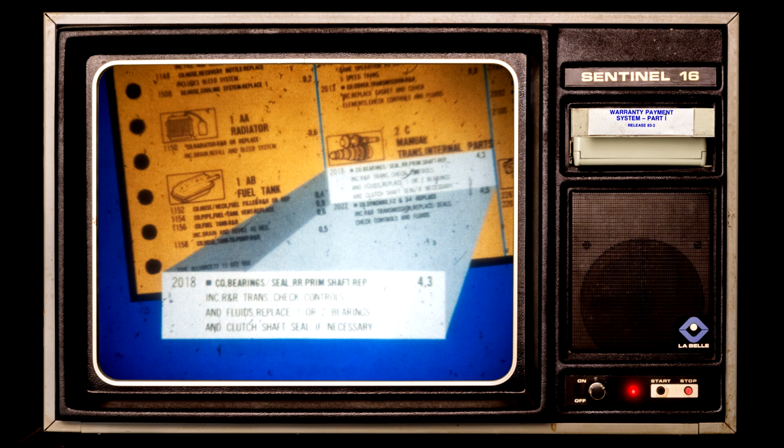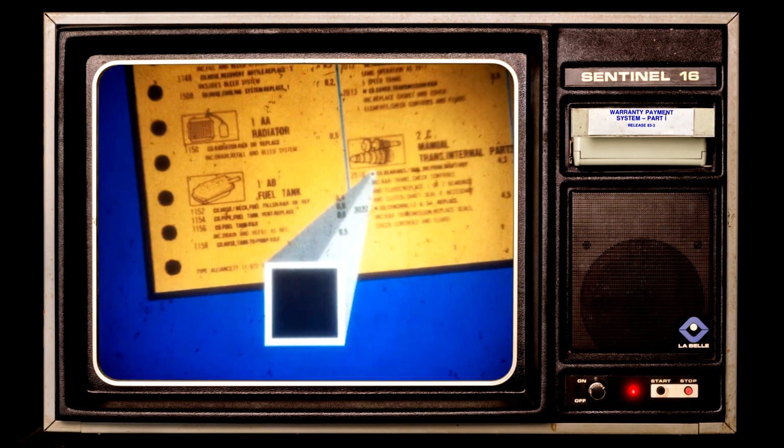Complete operation, bearings, seal, R&R primary shaft, replace. Includes remove and replace transmission, check controls and fluids. Replace 1 or 2 bearings and clutch shaft seal if necessary. The allowable labor time is 4.3 hours.